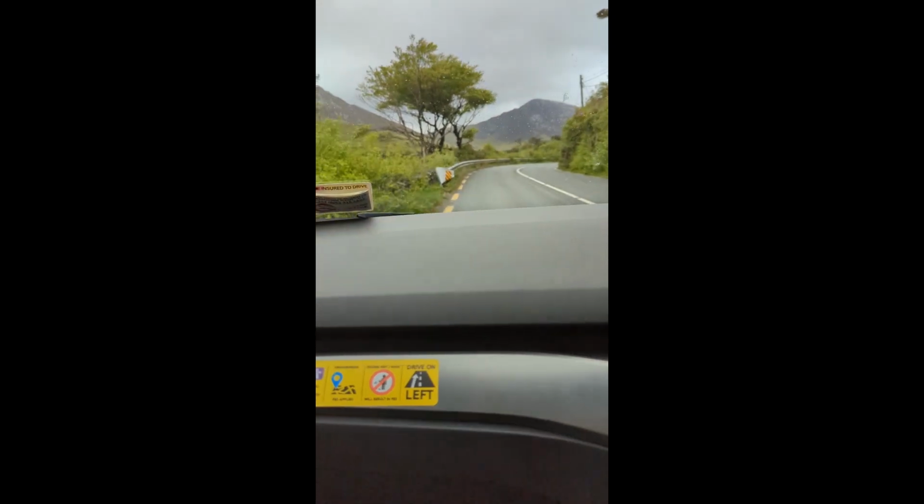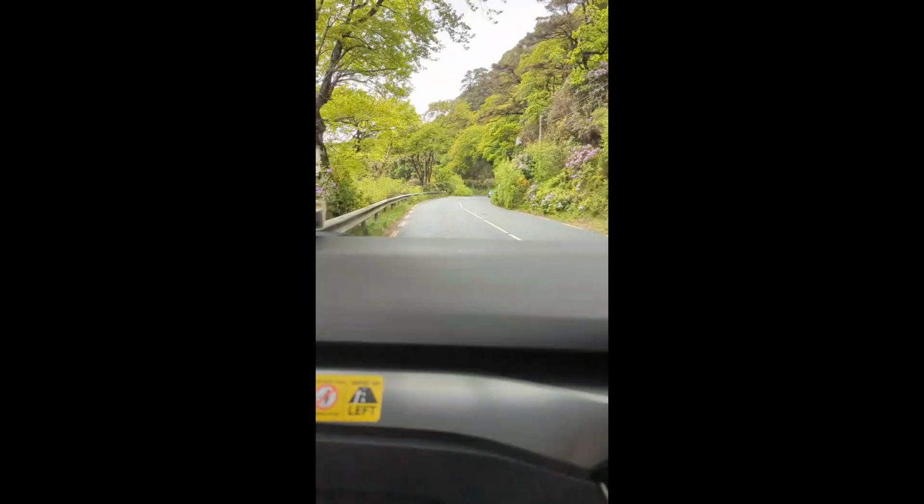This clip is added in just to be a reminder of what it's like driving in Ireland. Small roads, curvy bends, mountainside, you know.